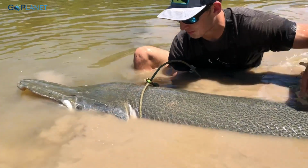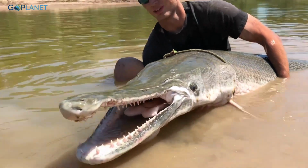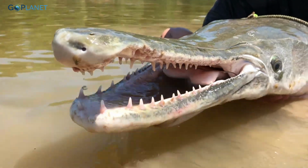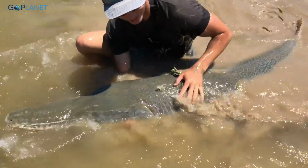The only real danger is their eggs. While their meat is edible and even prized in some regions, their eggs are toxic to humans and animals alike. Eat them and you'll regret it.